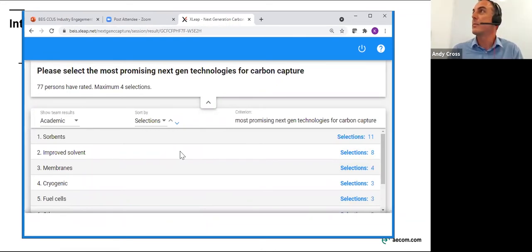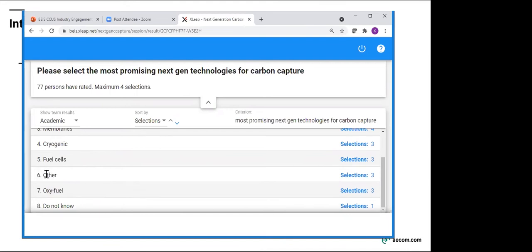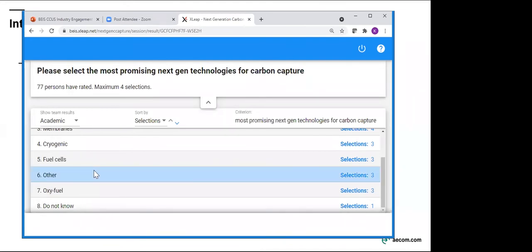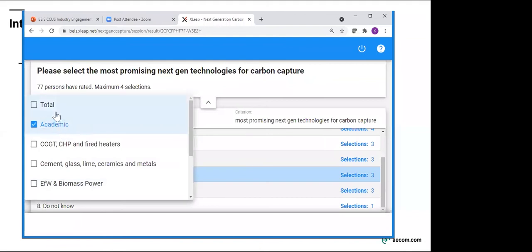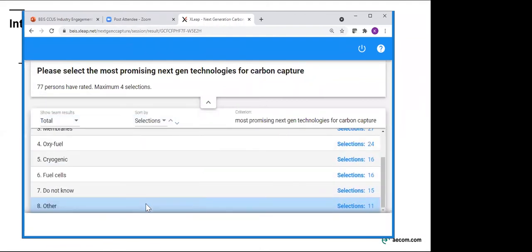So quickly, for the chaps who mentioned other, there will be an opportunity for you to provide that feedback about what some of the other ones are that you have on your mind, and again, it can all be done anonymously in the discussion later on.